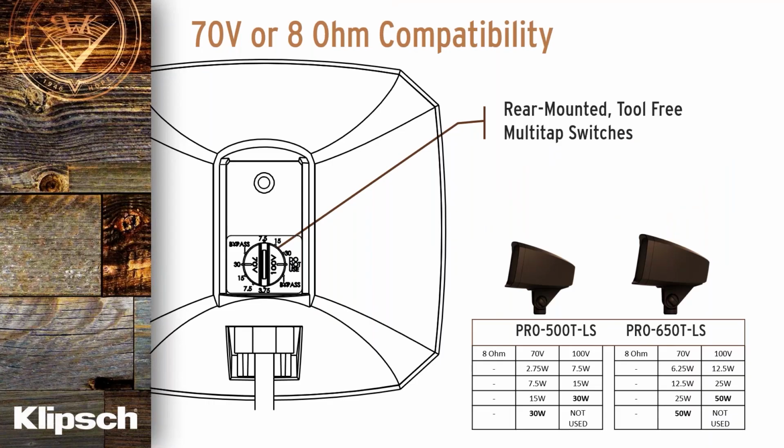As you can see here on the back of the speaker, it utilizes this simple tool-free multi-tap switch. So you can literally just turn this to the wattage setting that is needed based on the rail that you're creating with a 70 volt installation. Or you can switch it to bypass if you're just going to do a home run to each one back under low impedance. So very, very simple but effective installation.